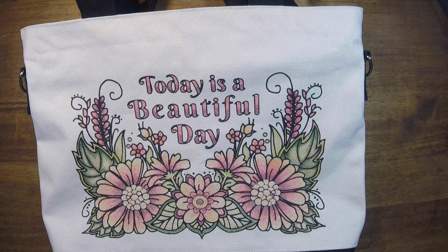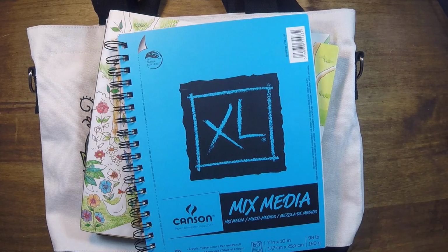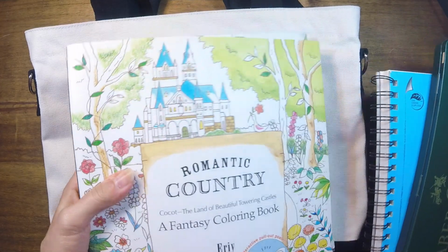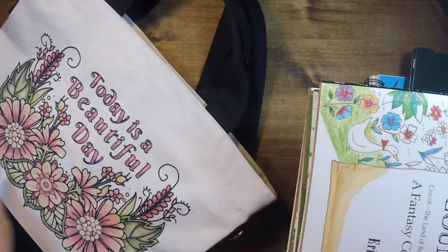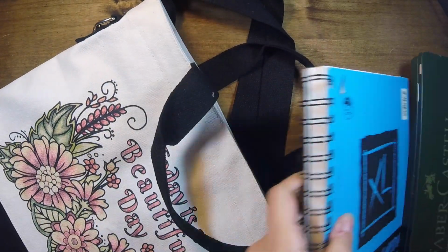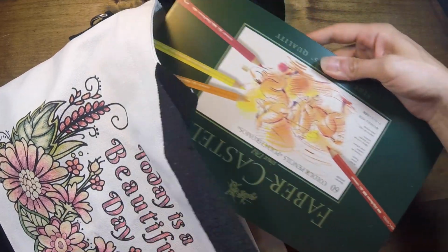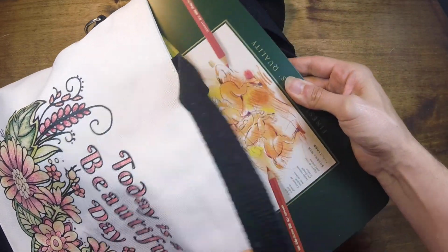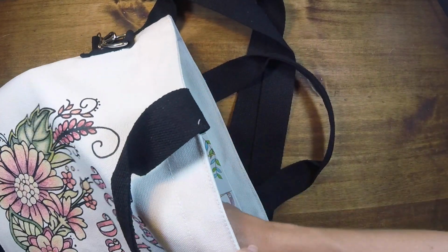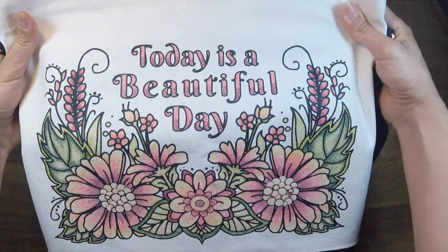So to finish us off, let's see if we can stuff some supplies in here. Now I've got 3 coloring books, a sketchbook, and a whole tin of colored pencils. And surprisingly, there is a ton of room left in here. This bag is quite large. It's probably super useful for folks that are used to kind of packing up all their coloring supplies, taking them elsewhere. I think this would be great for like library trips, just stuffing a whole bunch of books in here. And I can even see this bag being great for maybe the farmer's market, since you can sling it over your shoulder and kind of stuff in there as you go.